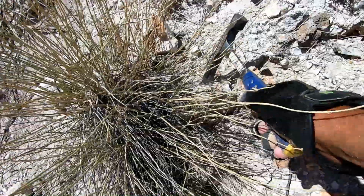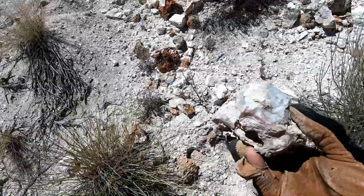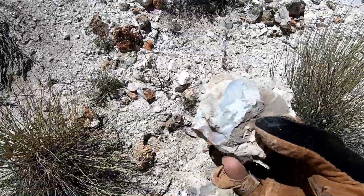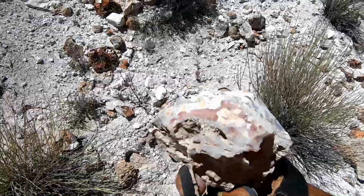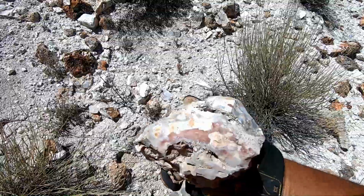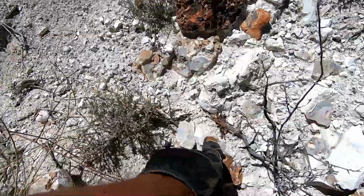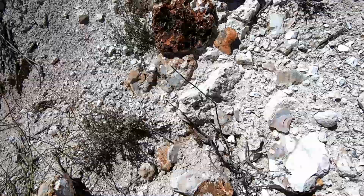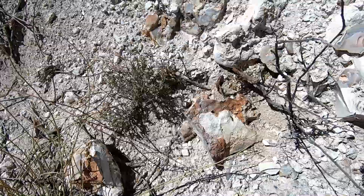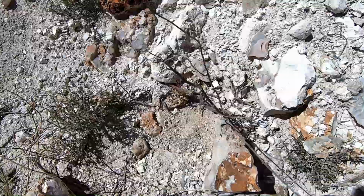You got to be careful of scorpions when you're flipping rocks. Oh, look at that. Oh man, that cool red right there. Ooh, there's some more. Man, that's a neat piece. Oh, wait a minute. What's that? Look at the red in there. Ooh. Don't know what them is. Some kind of little bug. Don't look like a scorpion though.